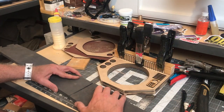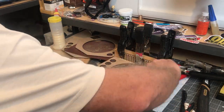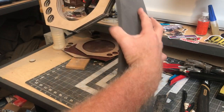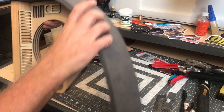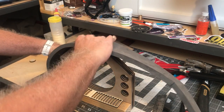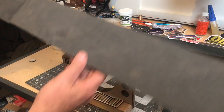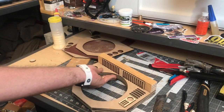All right, the barge is dry enough to put together and the seam looks pretty good. Time to see how this looks as banding for my bracket. I don't like it. Oh well. I think I like it better without that foam. Nothing against foam, I just think the bracket looks better.